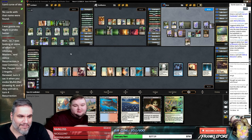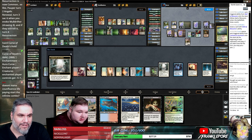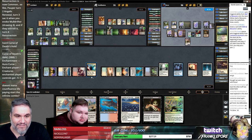So I was looking at some of what's in Ultimate Masters and noticed Resurrection is now common. So like Pauper, turn 2, Angelic Renewal, turn 3, sack it when you evoke Mulldrifter with drawing 4. And if they still kill it, turn 4, Resurrection. Yikes. That's a yikes for me, dog.